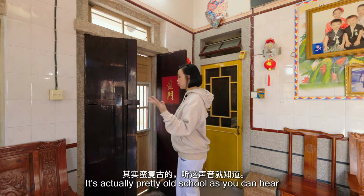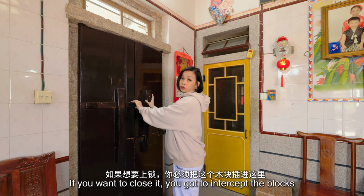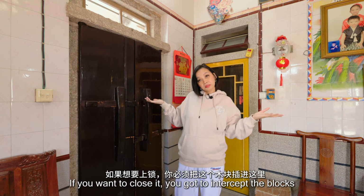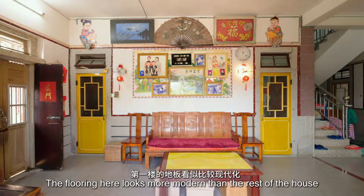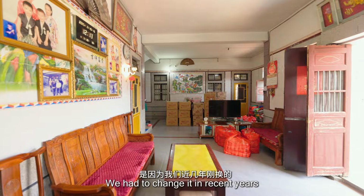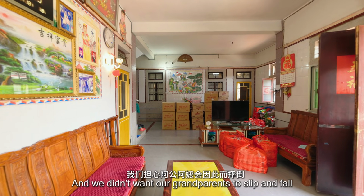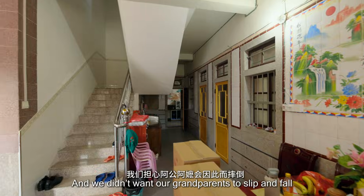And I guess the last thing is perhaps these wooden doors over here. It's actually pretty old school, as you can hear. If you want to close it, you got to intercept the blocks. The flooring here looks more modern than the rest of the house. We had to change it in recent years because the original tiles were in really bad shape and we didn't want our grandparents to slip and fall.